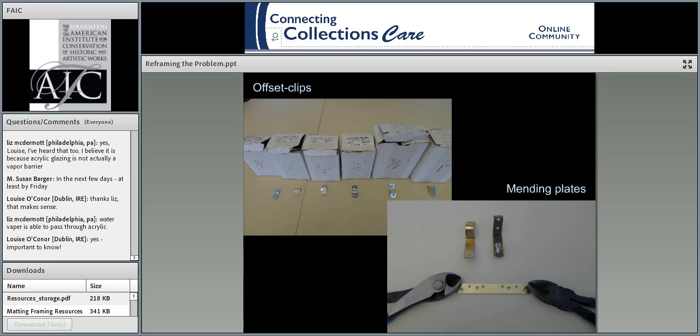Mending plates, on the other hand, have to be bent, but as a result, you can bend them to exactly the size that you need. Now, personally, I find them really challenging to bend, and I hate doing it, but I've been told that with enough practice, this can really be mastered, and you can get really good at it. In both cases, you'll note that both the plates and most of the offset clips have screw holes in both ends. However, you only want to put the screw into the back of the frame and not into the back of the painting. So pressure is going to hold the side of the plate or of the clip against the painting.